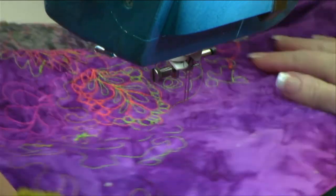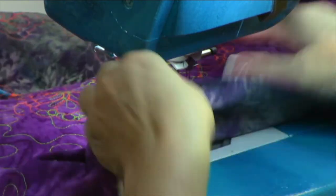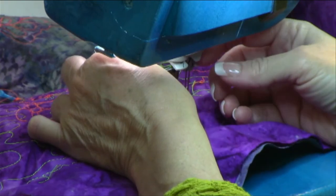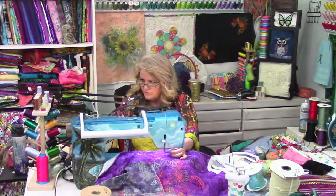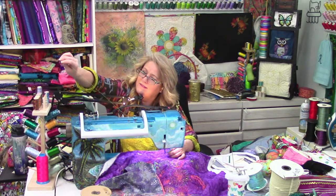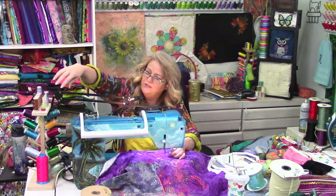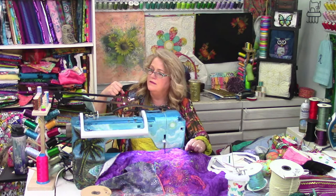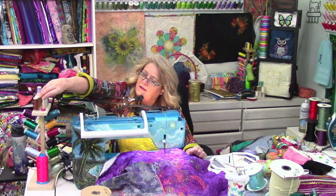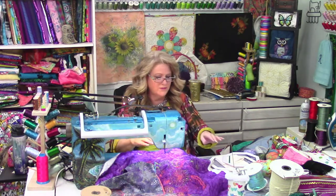But now I'm going to do a little with the backing, just so we can see, even though I don't recommend it. What's going on here is the thread got underneath that bobbin and it started to tie a knot. So that one tension was all the way tight. My fault. So I want to make sure they're behaving properly before I start again.